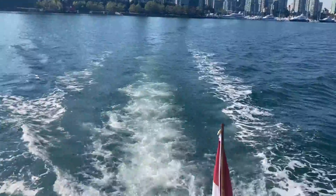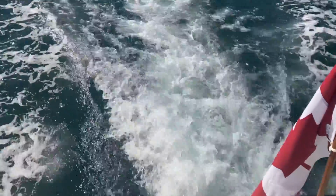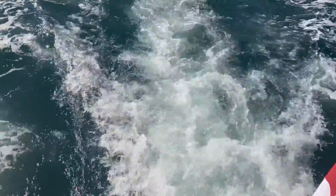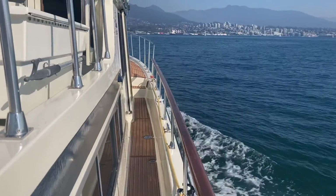So here we are, as promised, on a great March day in 2023, pulling out of Vancouver Harbor. Looking over the transom, there's little to no smoke from these cats. They're in great shape. We're accelerating here, and I'll stop talking so you can enjoy the sounds.